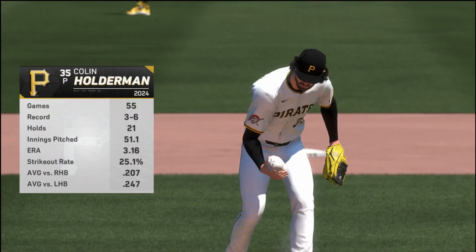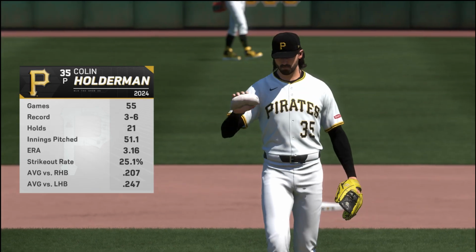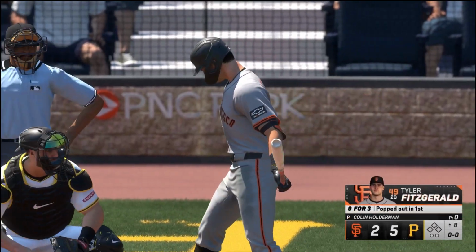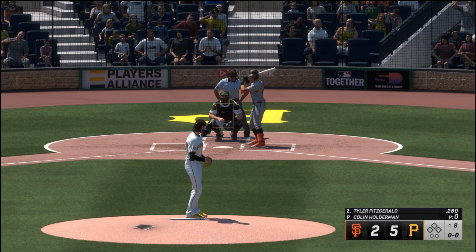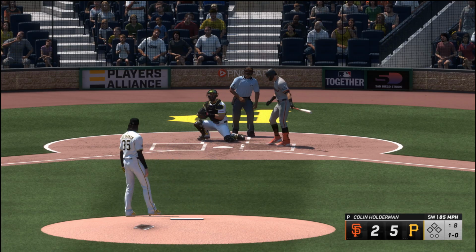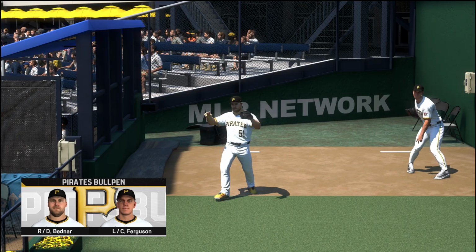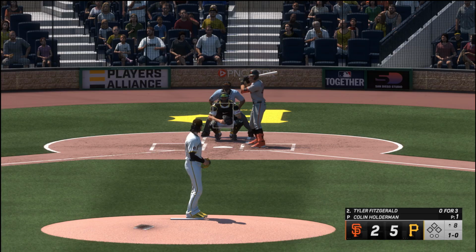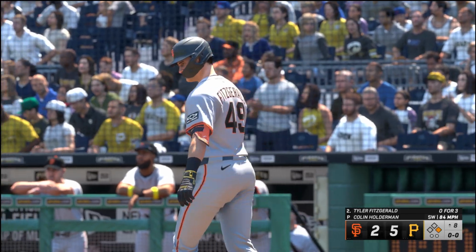Welcome back, and a new arm on the mound to start the 8th. Colin Holderman. And digging in for San Francisco, Tyler Fitzgerald. And that's outside. 1-0. Activity in Pittsburgh's bullpen. David Bednar loosening up in case he's called upon by Derek Shelton. Ferguson also getting ready. Oh, that got away from him. And he's going to reach on a hit by pitch to lead off the inning.